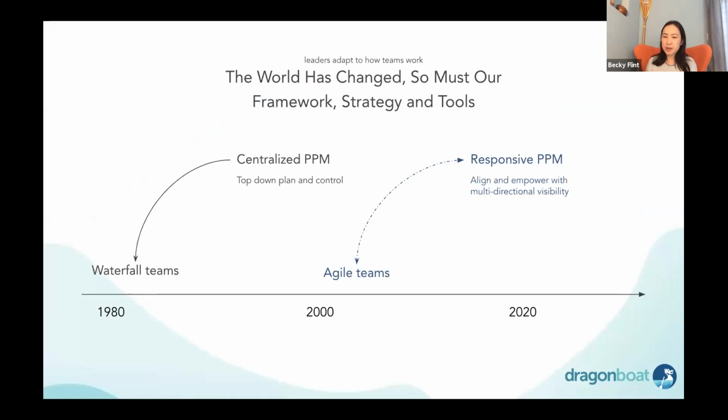Today the world has changed. The teams are moving fast. The world is moving fast. We need interaction between the top and the down, between the planning and ideation and also execution.